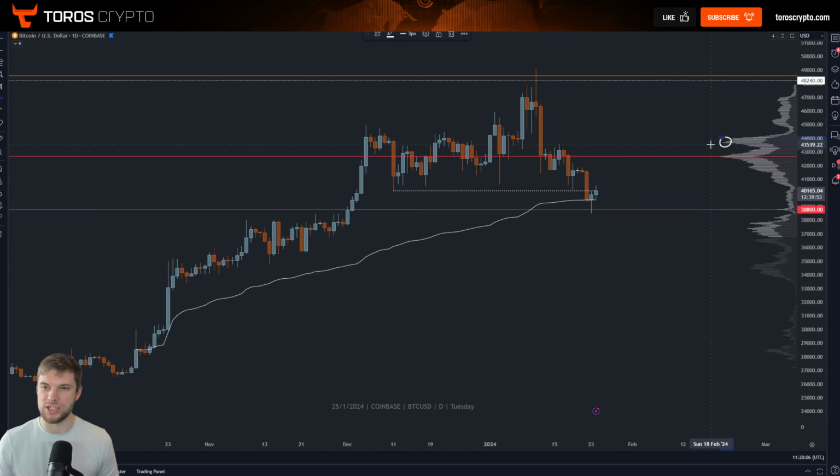On most exchanges, 44 is showing up as the POC. On Coinbase, you've got this tiny little bit of volume just below there. This was just since we had that drop, but 44K being a really significant level for myself.